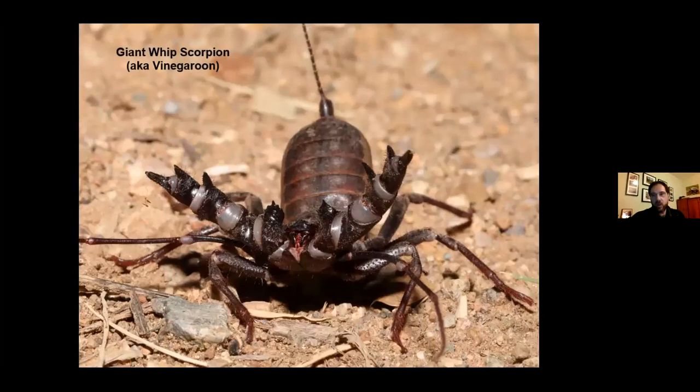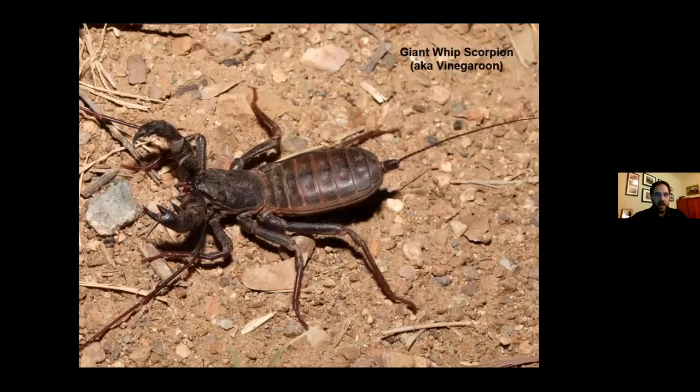And this is a giant whip scorpion, also known as a vinegaroon. I haven't done as much of this as I would like in recent years, but you can have a lot of fun with inverts and a macro lens. You know, this is just a crazy little alien looking thing. But they're called vinegaroons because they excrete acetic acid if they're disturbed, and they smell like vinegar. And so that's another picture from more of a top down of what these little guys look like.